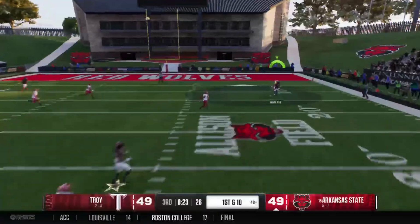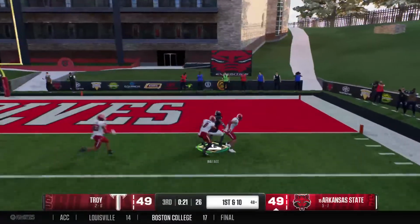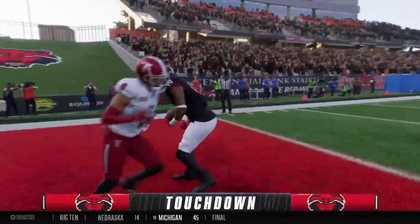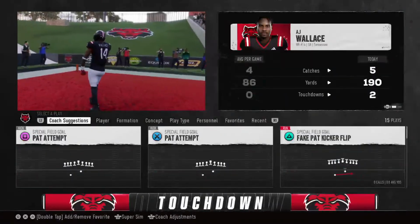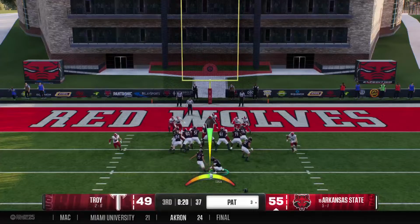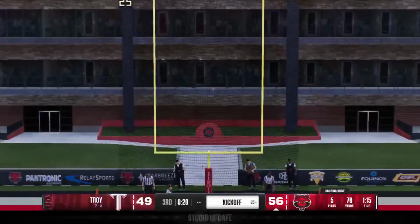Feeling the heat as he lets it go. Pulls it in inside the 10. And he'll run it into the end zone. Touchdown, Red Wolves. That quarterbacks have to do a great job in the pocket, letting routes develop, taking their time.